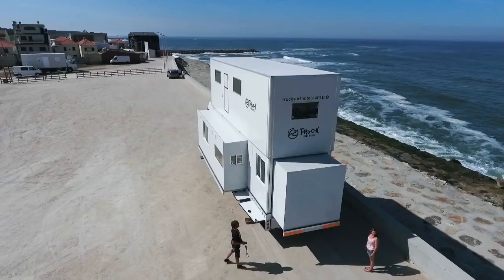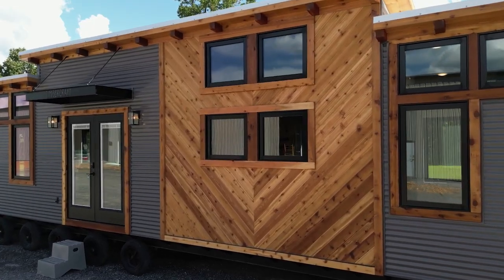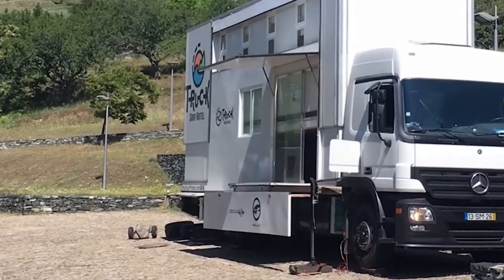From off-road behemoths to floating homes and modular innovations, these mobile dwellings redefine the art of traveling in comfort and style. Whether you're a thrill seeker, a luxury enthusiast, or a minimalist, there's a mobile home tailored to your lifestyle.